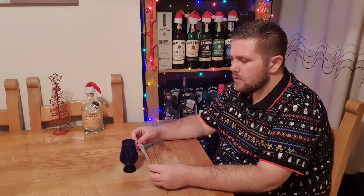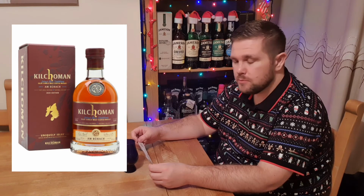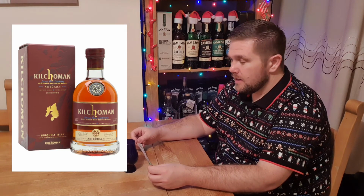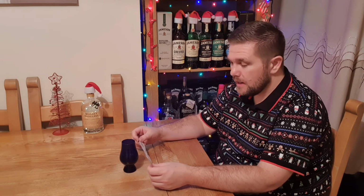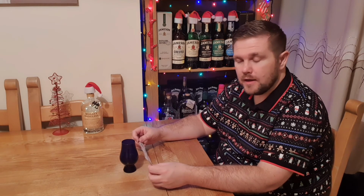Okay, so not completely off, but not close enough. It's a Kilchoman, and I'm not sure how you pronounce this. It's Am Bùrach or something along those lines. It's 46% ABV, which I'm really surprised based on how that's interacting with the palate. I'd expect that would have been lower. It is an Islay whiskey. Kilchoman is from the Isle of Islay.